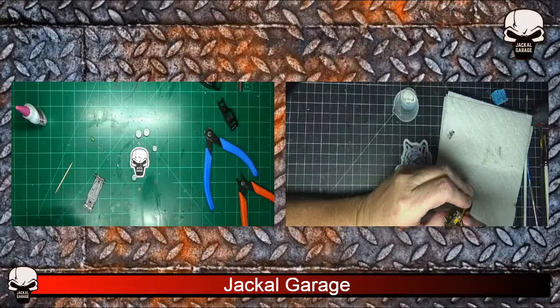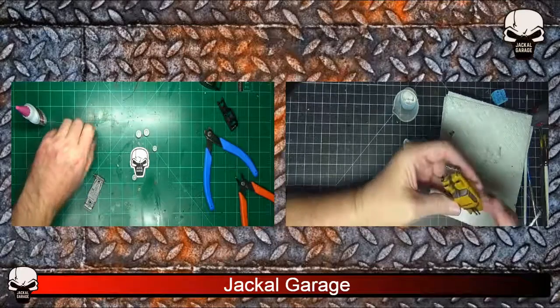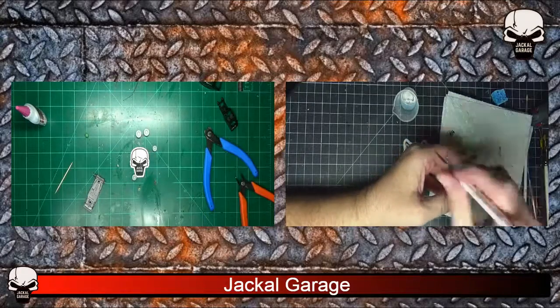Yeah, I went from buying all the GW product to now I just buy Hot Wheels.